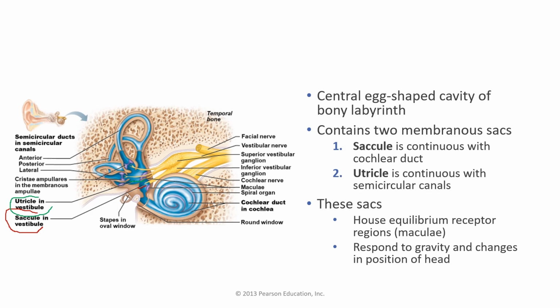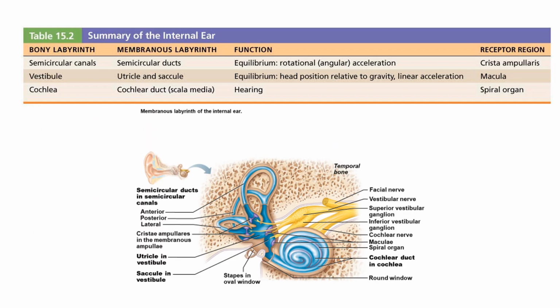So let's take a little bit of a look here. Our semicircular canals: the membranous labyrinth here is the semicircular ducts. The bony labyrinth is the semicircular canals. The function being equilibrium, rotation, or angular acceleration, and the receptor region is the crista ampullaris. The vestibule is the bony labyrinth, and the utricle and the saccule are the membranous labyrinth. Their function here is equilibrium and head position relative to gravity and linear acceleration.